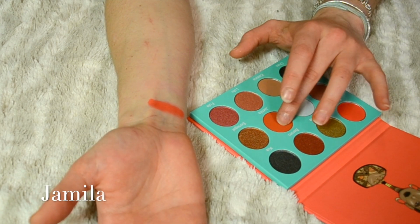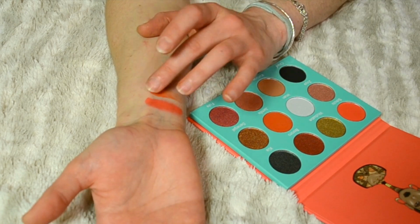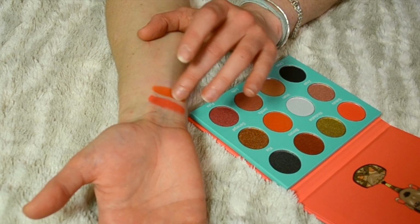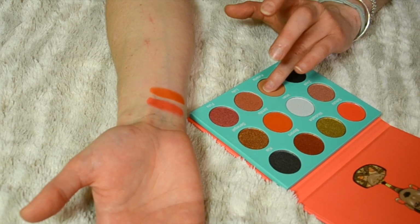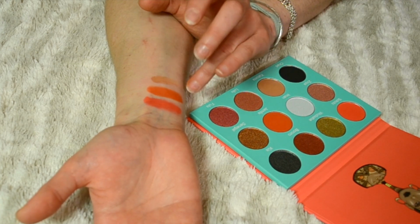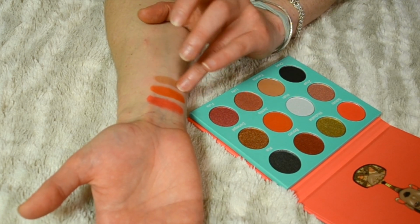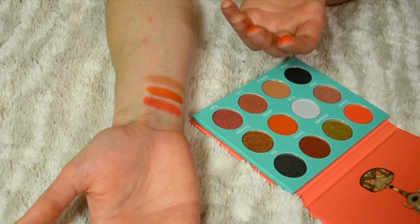Now let's try Jamila because it's kind of close in shade. I just want them next to each other. Again, not the most pigmented at first, but I think it's pretty buildable. Yeah, that's nice. That's a really pretty color. I like that a lot. Let's go to Katsina, or Katsina, I'm not sure how to pronounce that. Okay, a little bit patchy, but I'm able to blend it out and build it up. This, for me, would be a good transition shade.